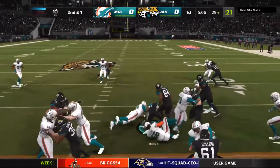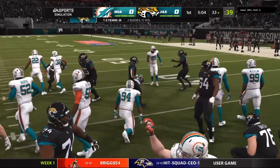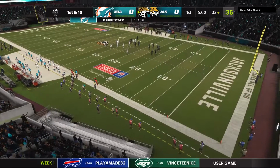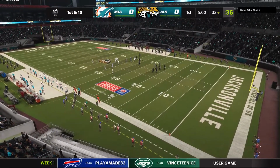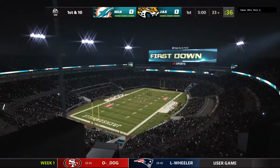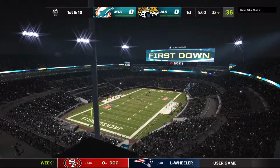On 2nd down, ETN once more. And he'll get it up to the 33-yard line. 2nd and 1 is often an invitation to take the big shot downfield. I bet the offensive lineman said, are you kidding? We just get on our backs and let's go get the 1st down. They love being physical.